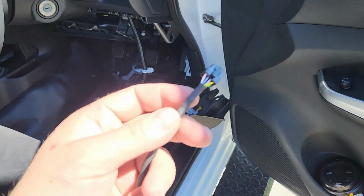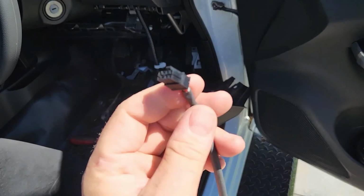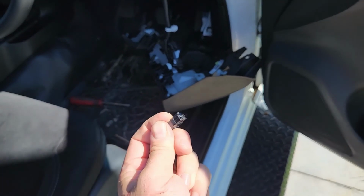I ended up backing the screws off in the mounted unit and just pulled it slightly off the wall and allowed me to get my hand in there and just get on top of that. Painful.